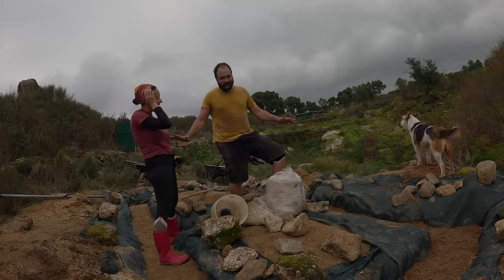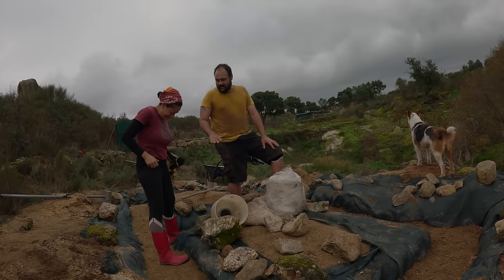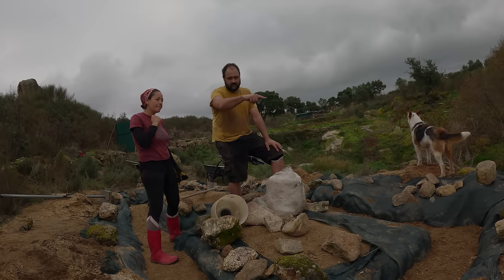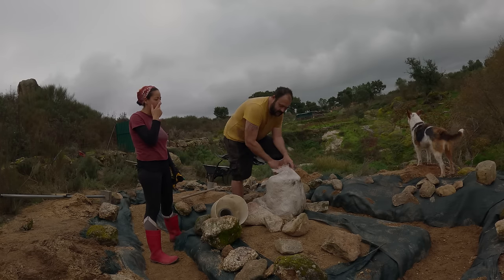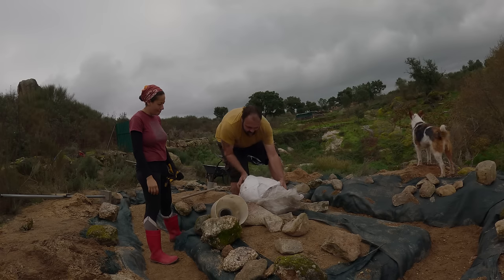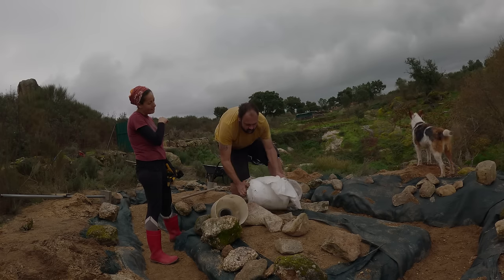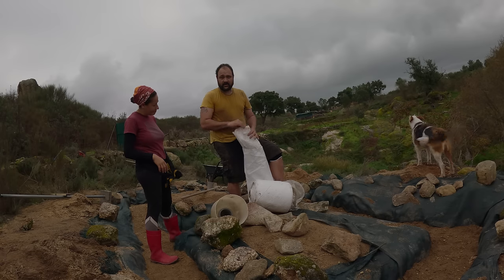Okay, we finally finished the foundation and the drainage. So now we can start with the first course of earth bag. We do have individual earth bags, but we're going to try and use these, which is like a never-ending roll, and you cut as long as you want. So it's like a sausage skin.